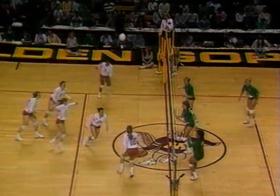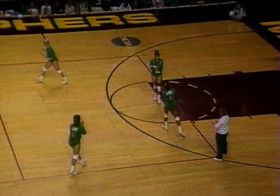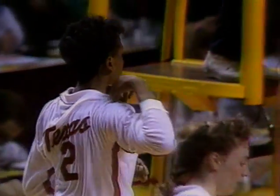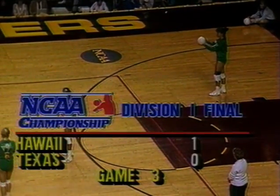Ball is jousted over. Texas in white, Hawaii in green. And Quandolyn Harrell rockets one to the moon. That happens. It doesn't matter if it's out by 2 inches or 20 feet, and that was one of the 30-foot varieties. If you're Dave Shoji, what do you tell your team in between games, Paul?